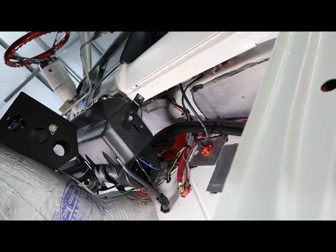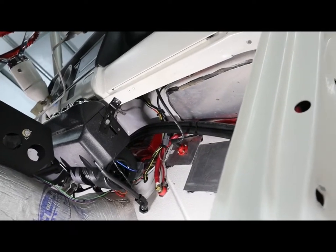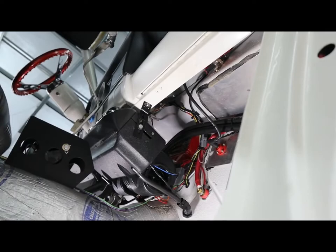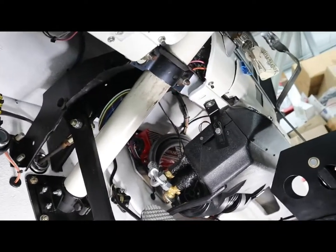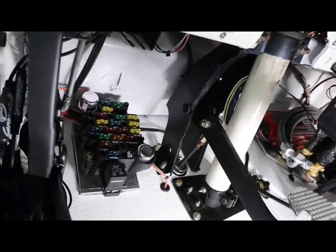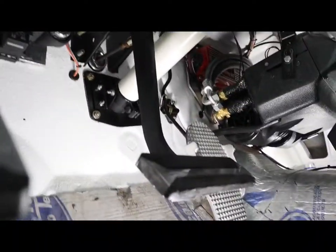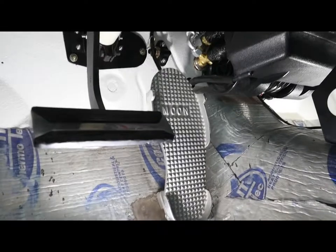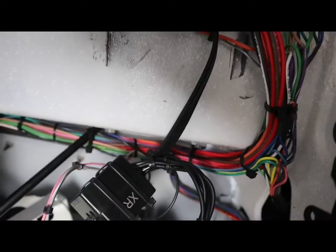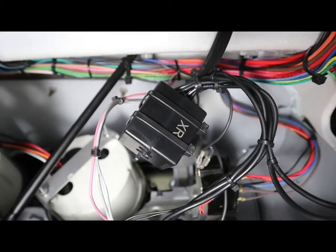Here from under the dash you can see the MSD box, AC, some of the wiring going across underneath the dash. And now from the driver's side, you see nice and clean Moon Eyes gas pedal. From under the dash you can see the wiring, nice and clean.